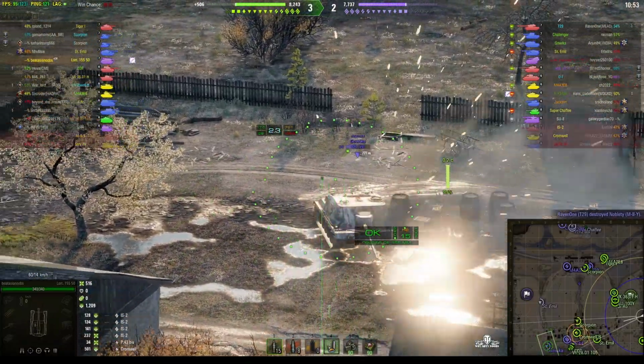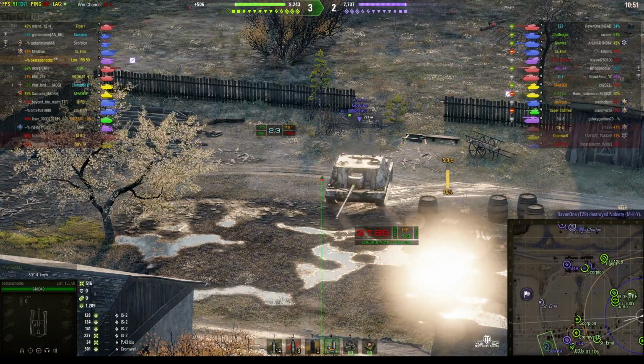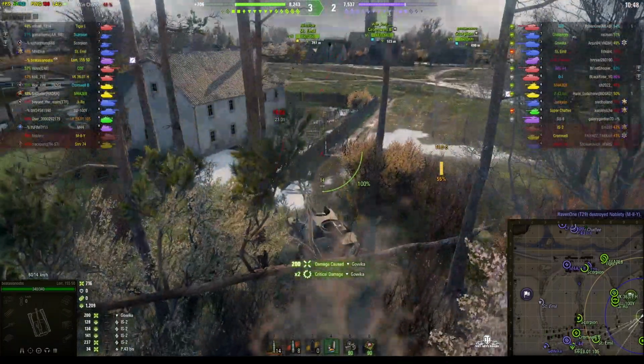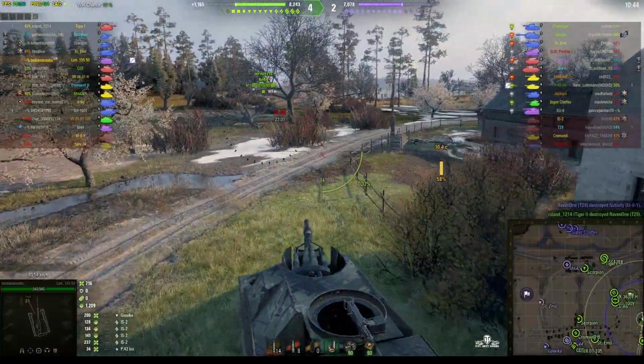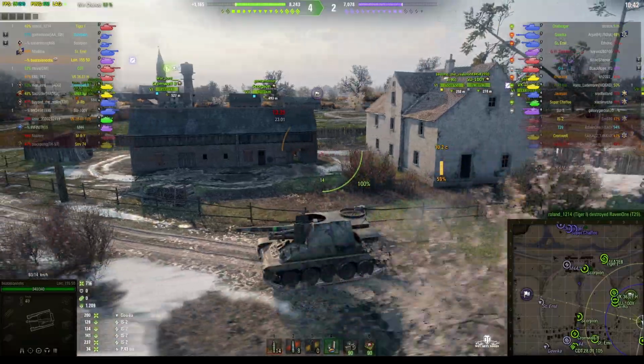So you can see this Godiva pulling back, rounds out. Well, he picked a spot just to one side of the Godiva, but he still managed to pick up 200 hit points of damage off it.